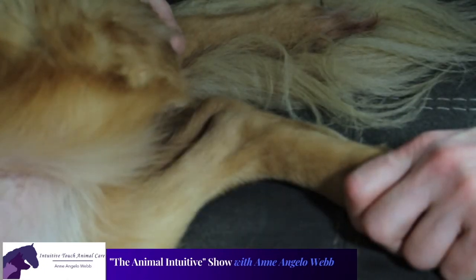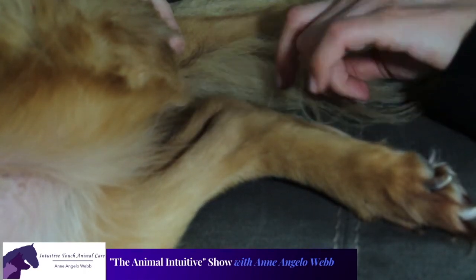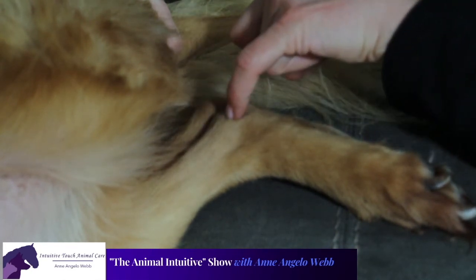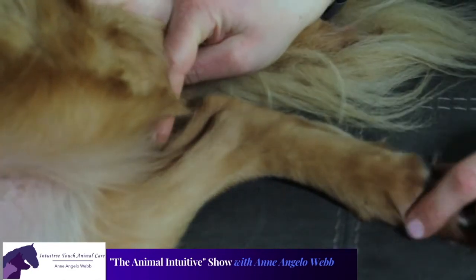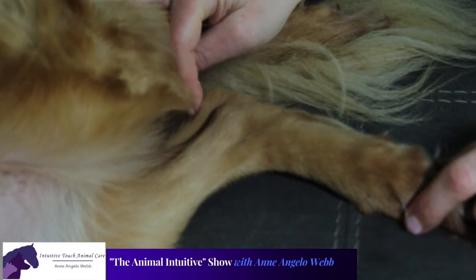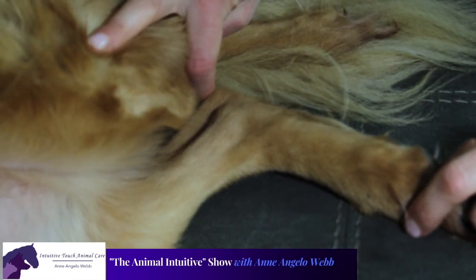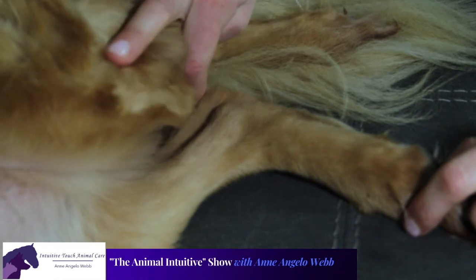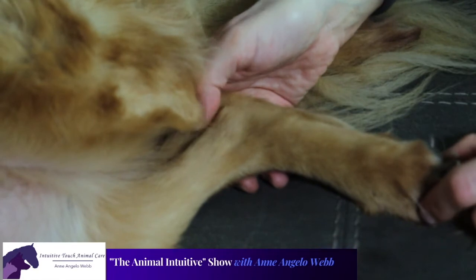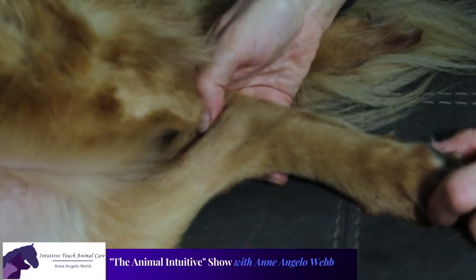Kidney 3 is located in a depression between the medial malleolus, which is this bony prominence, which we think of as the inner ankle, and what is called the calcaneal tendon, otherwise known as the Achilles tendon, which runs down the middle on the lower part of the hind legs right here in the back. And you have this depression between those two. It's very obvious. You can see it and feel it usually. And this point is kidney 3.